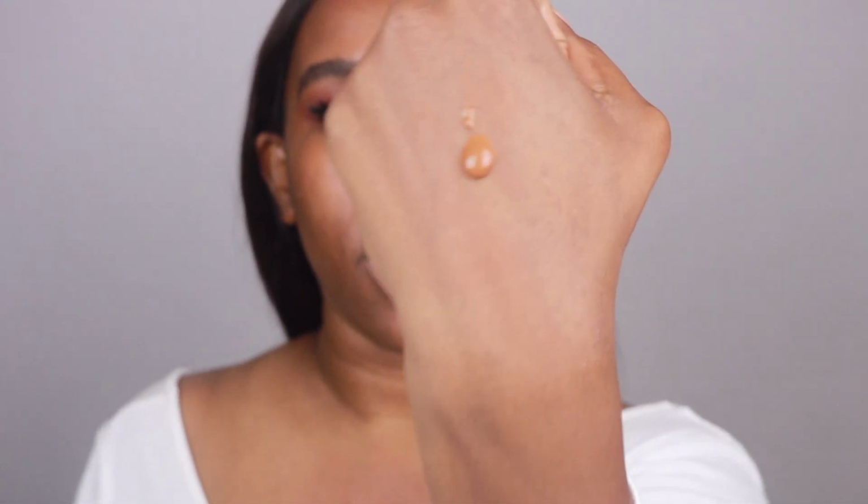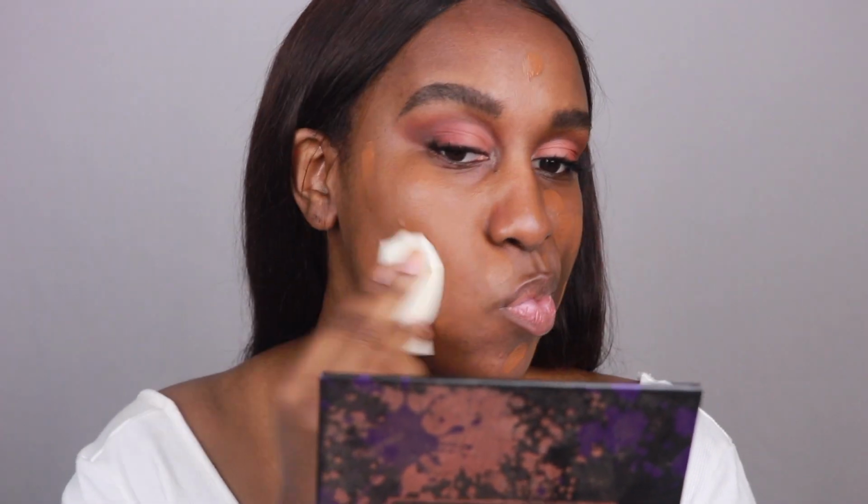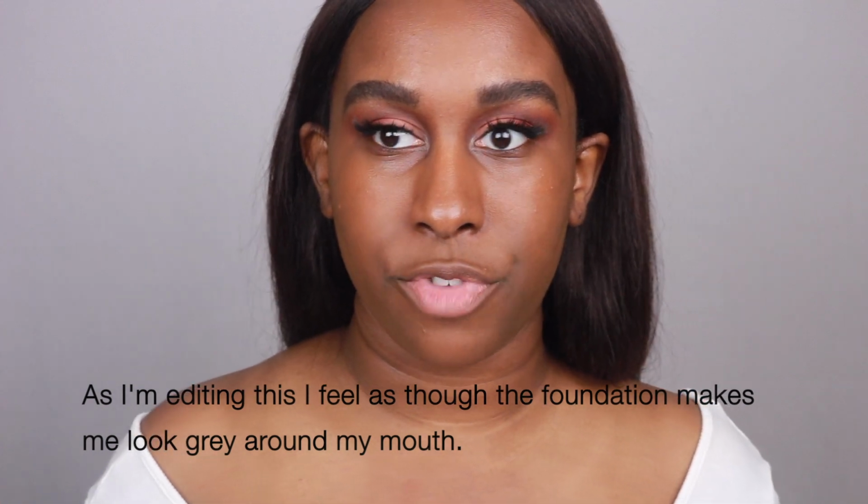So this is what one pump looks like. So this is what one pump gets me with a sponge. And I think it looks good. It's definitely medium coverage, and if you wanted to build it up, I think you can. I think I'm going to put on like half a pump more to see how it looks built up, or if it can be built up. But for every day, I like what it looks like with one pump. I don't think the color is too off. What do you guys think?